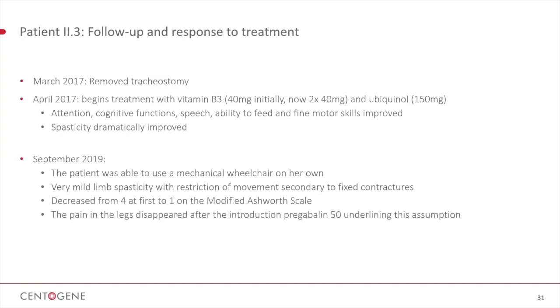In September 2019, the patient was able to use a mechanical wheelchair on her own. There was very mild limb spasticity with restrictions of movement secondary to fixed contractures, resulting in pain in the leg that disappeared after the introduction of pregabalin 50 milligrams. The decrease in spasticity was from the fourth to the first degree on the modified Ashworth scale.